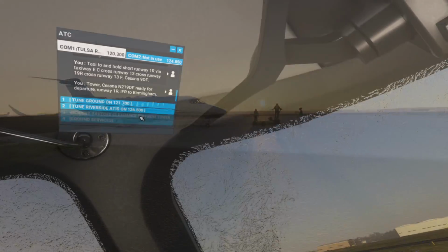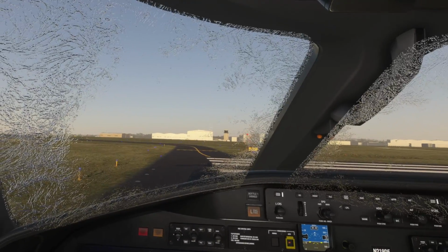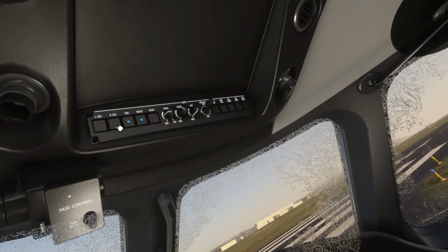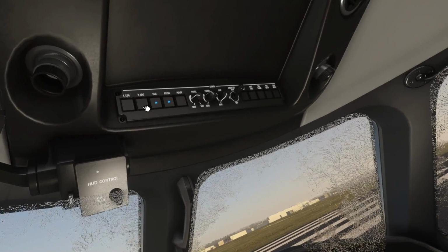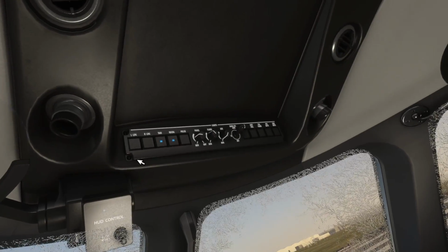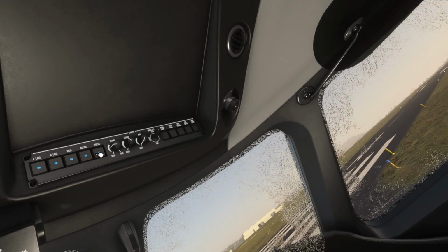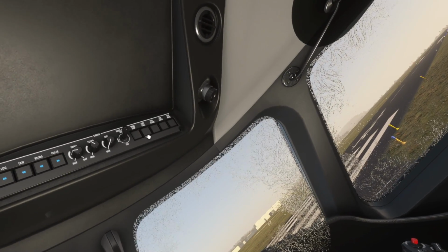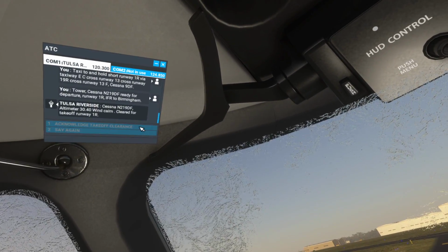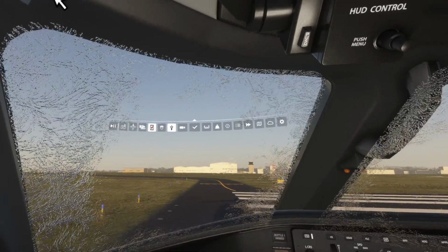Tower, Cessna November 219er Delta Foxtrot, ready for departure runway 1 right IFR to Birmingham. Cessna November 219er Delta Foxtrot, altimeter 30.40, wind calm. Cleared for takeoff runway 1 right. Takeoff runway 1 right, Cessna November 219er Delta Foxtrot.